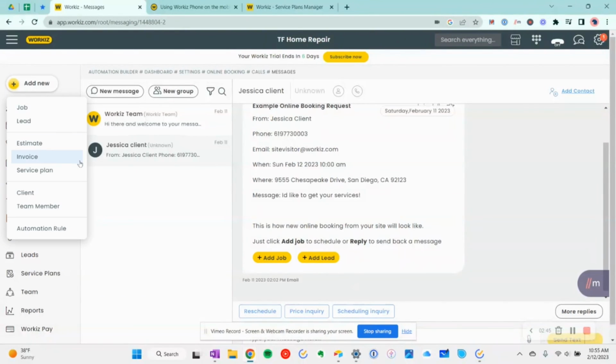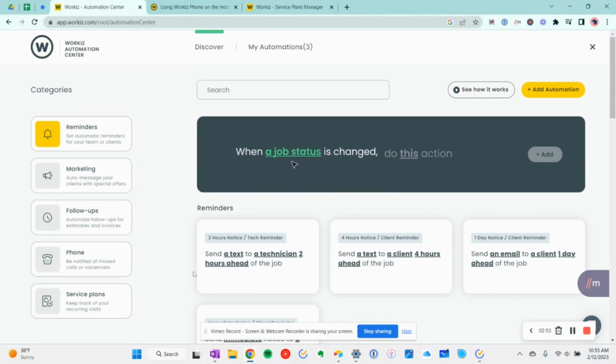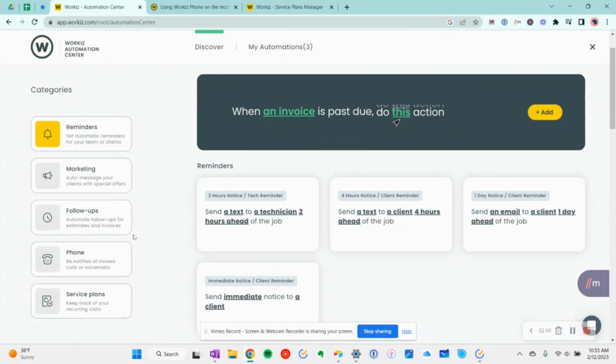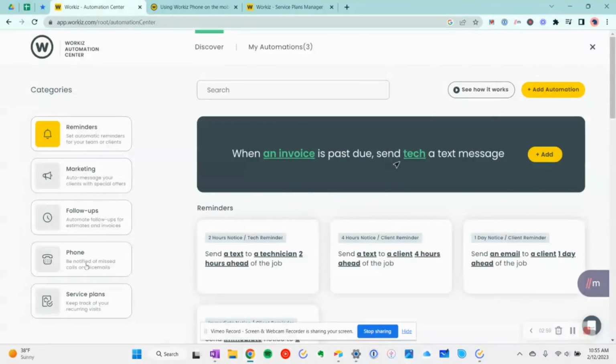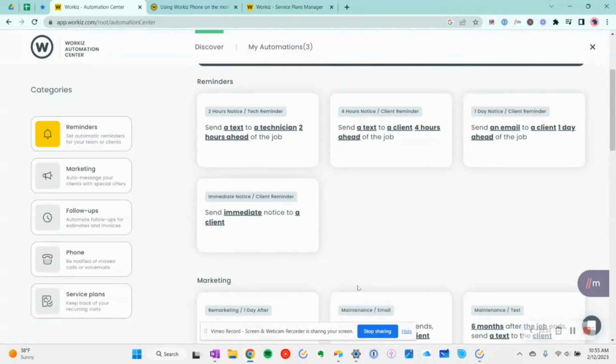All right, I'm going to take you to their automation center. And this is the Workiz Automation Center. This is really nice to have, if you need to send follow-ups or marketing promotional emails, reminders for your team or yourself. And you can set reminders for service plans as well, which I'll get into in a second. But this is nice to have. This is essentially like a personal assistant, so that you don't have to send out all these reminders and follow-ups on your own time. You can have this done automatically.